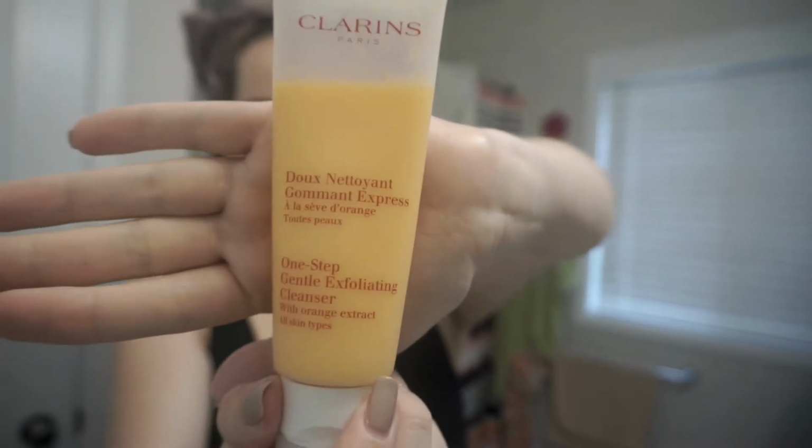The next thing I do is I take my Hydra Essential by Face serum. Oh, I never showed you guys what exfoliant I use, huh? Anyways, so it's the Clarins One Step Gentle Exfoliating Cleanser with orange extract. This little guy. It's really good. It's my daily cleanser. It works. It's a good daily exfoliant that I use.